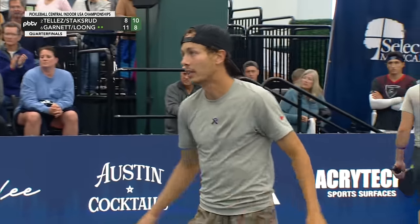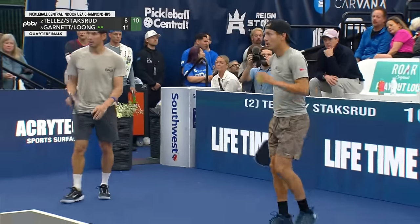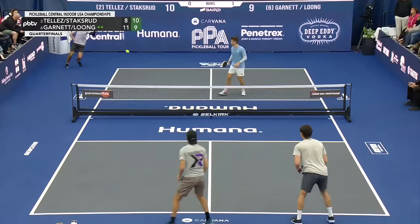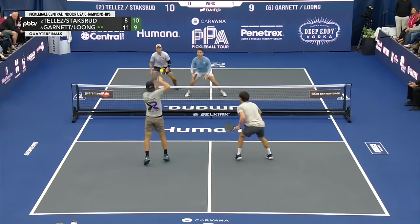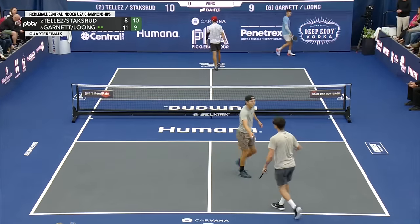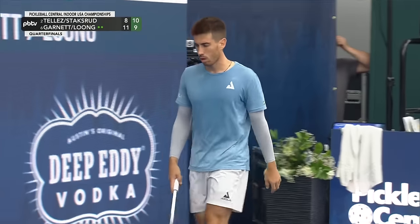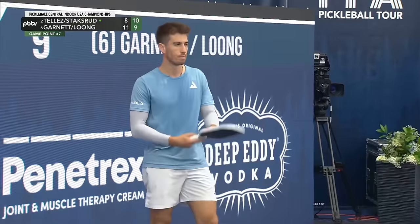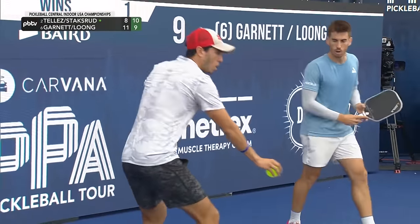I just love the reads. When a player is loading up to hit a counterattack as the other player is hitting the ball, the anticipation is on point for Connor Garnett. Yeah, there's that beautiful righty-lefty mix. It allows Tellez to go for what he needs to, and he knows Federico's forehand is going to be in the middle to cover him. Seven game points now for Tellez and Staksrud, 10.